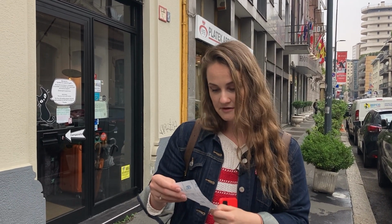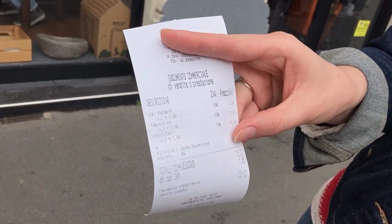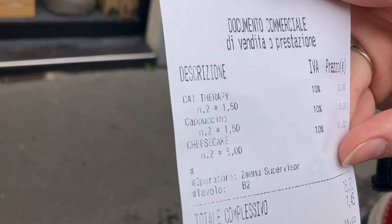And the best perk of it all is that it's not so expensive despite being right in the city center. So you can see here that the cheesecake cost me €5, which is the normal price for dessert in Italy, not only in Milan but in Bologna for example as well. It's just a very average price. I paid €1.50 for cappuccino, which is less than in many places in Bologna actually. And then the cat therapy cost €1.50 as well, but it is used to help the place maintain all these cats, so it's more like a donation for the cats. I think that's lovely. You can even see that the cat therapy is mentioned on my receipt, which is really fun.